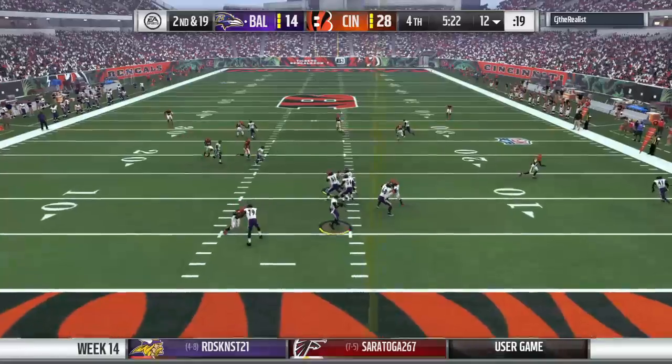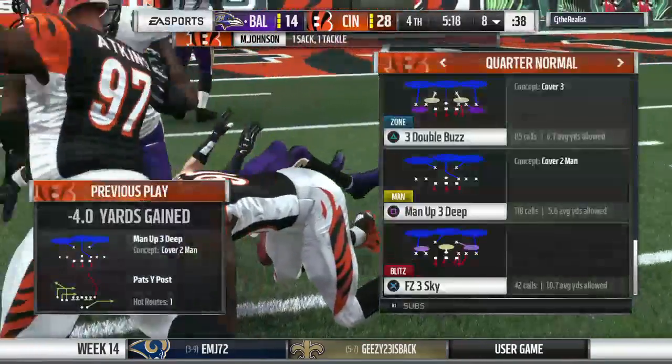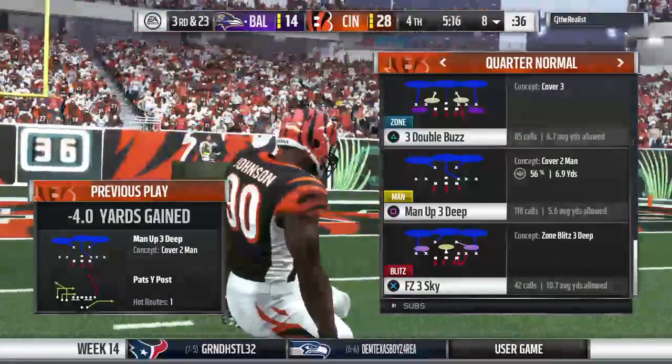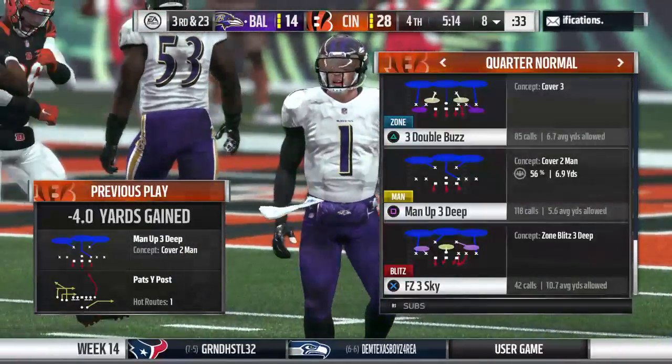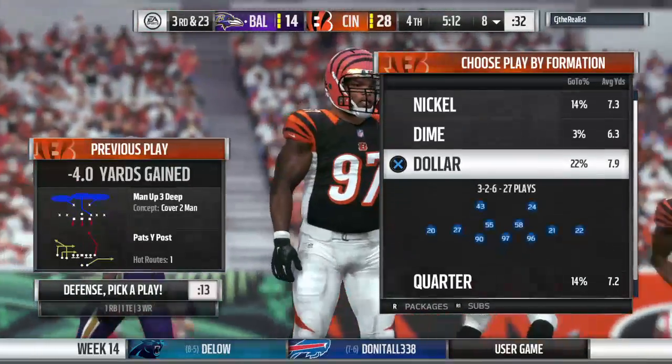From the shotgun, he'll look to throw. In trouble here, and down he goes. Back at the 8-yard line. Michael Johnson in there to drop him, and sacks on 1st and 2nd downs are going to lead to a 3rd and long.